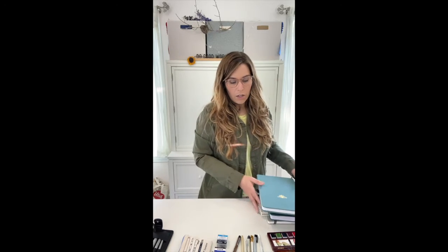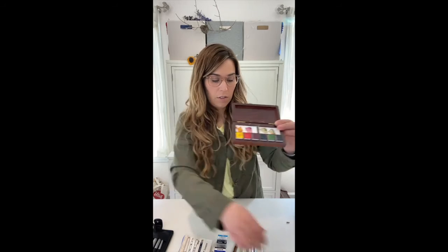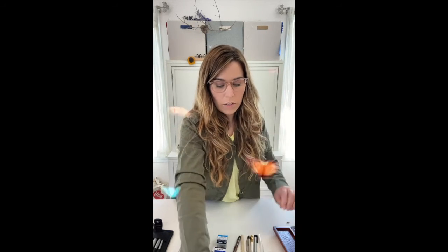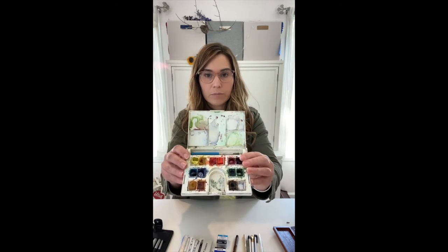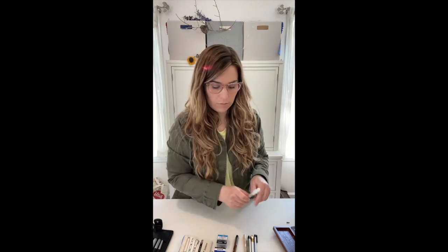So, supplies. Paints, watercolors by Archer and Olive. Love these, they're made from rocks. Watercolor travel kit by Cotman. I like to use a white Jelly Roll pen for highlights.